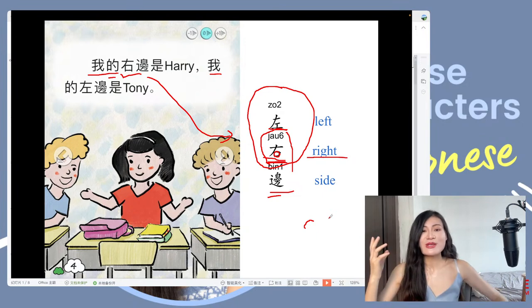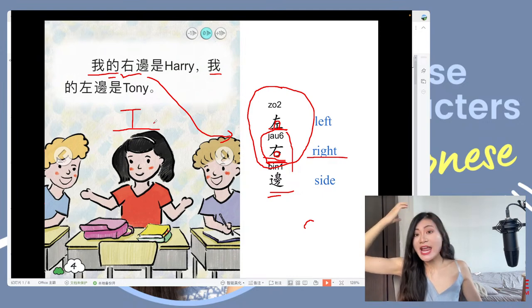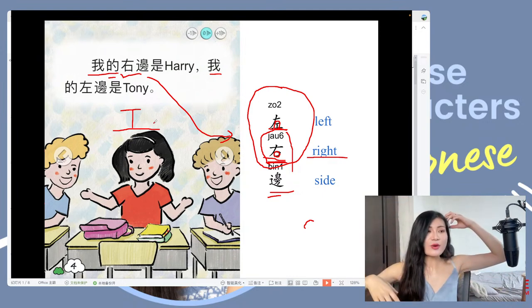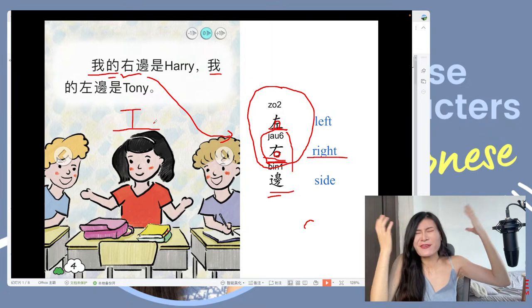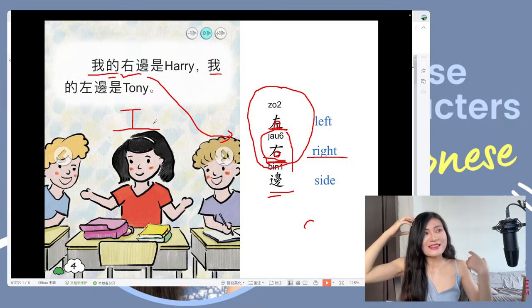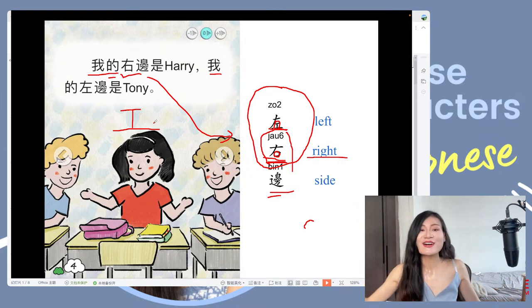So for the left one, down here we have a gong, right? Gong means work. We will have work. So according to science, when we work, our left brain works fast. Our right brain helps us control feelings, emotion, like that, right? So the left brain helps us to do math problems, to work. Okay, so that's what I'm thinking. So for the left, we have the gong, the work, down there.